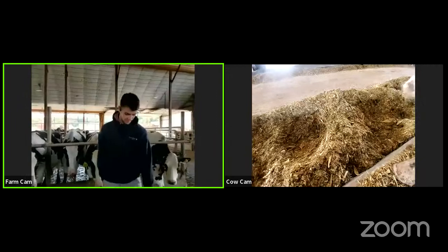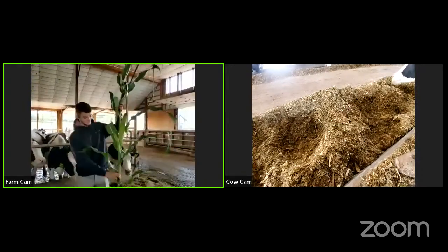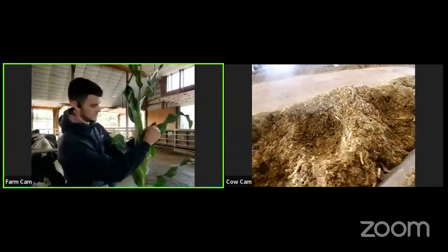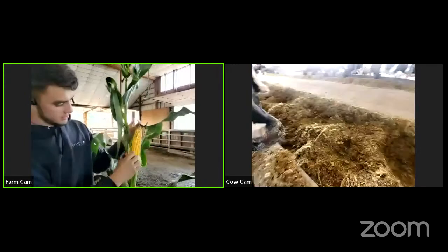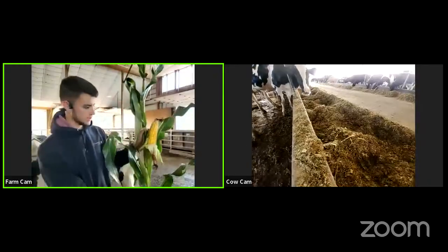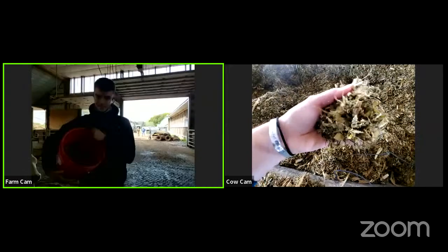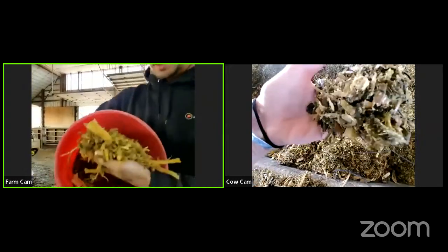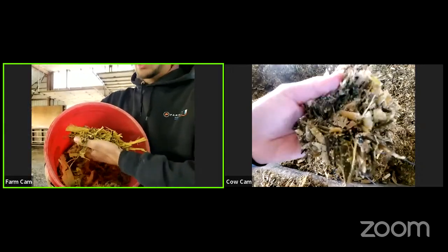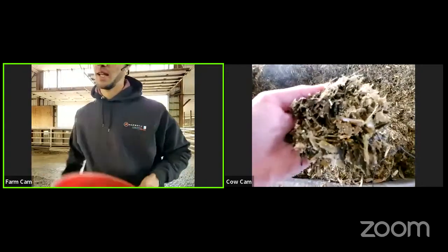This is what the corn plant looks like before we harvest it. You can see the ear of corn here with the kernels on it. Kind of looks like the corn that humans eat. And we chop it in a bunch of small pieces, and then what the finished product looks like is this. Oh, wow. It's chopped up in a bunch of small pieces so the cows can eat it easier. And then we store it so we have it all winter. This is our main ingredient for the cow's food.